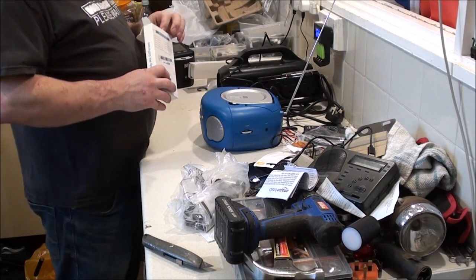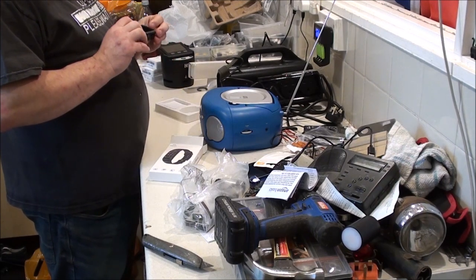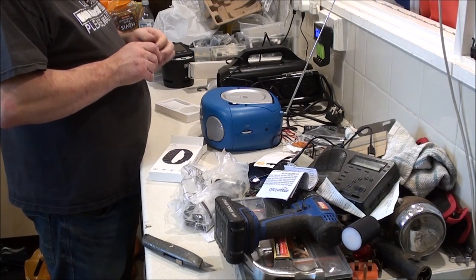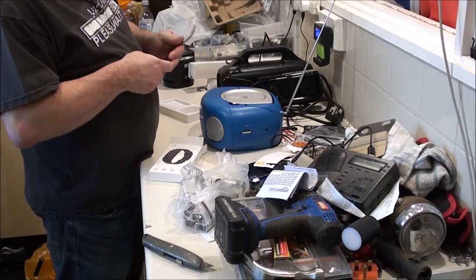Don't know if there's meant to be a green light that stays on while the smartwatch is charging. I'm not sure how you go about powering this one.